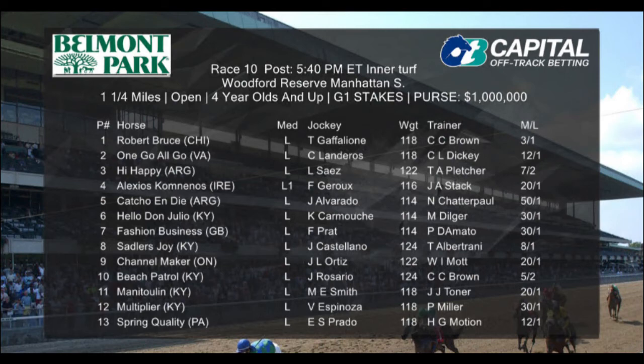Number 13 is Spring Quality going out for Grand Motion. Edgar Prado is going to be aboard, 12-1 on the morning line. This horse is going to be second off the layoff. Did come off the layoff last time out to finish second to Robert the Bruce. Only lost by three-quarters of a length. Got a nice 100 Beyer. And again, off that long layoff, you're seeing a 100 Beyer. You have to believe that this horse is going to be able to improve.